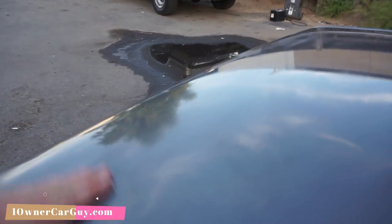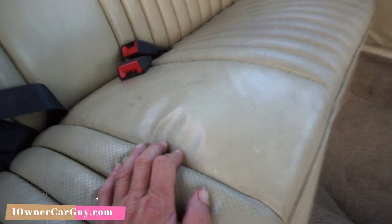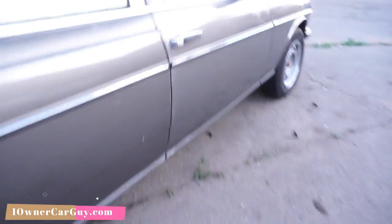Even this paint, man, it's got all these little marks. Whatever. The detailing's not that great on this car. So as you can see, it's cleaner. Seats weren't even scrubbed or nothing, so you can clean this thing up and it'll look even better. But it looks absolutely gorgeous.